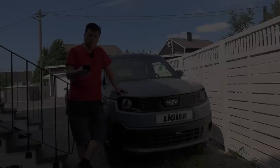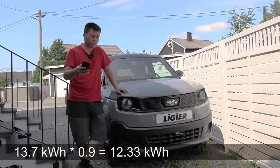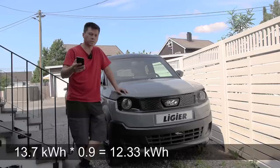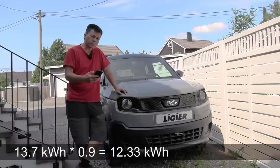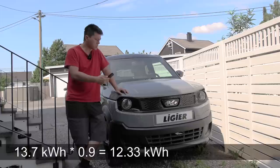I'm not sure how much we should deduct in charging loss. Let me do some math here. Okay, so we pull 13.7 kilowatt hours from the plug, and this time I calculate 10% charging loss, because the plug was energized for roughly 3-4 hours maybe after it finished charging. I'm not sure how much it actually pulled. There is also some limitation there. But okay, 10% roughly, could be 8%, but this gives us 12.3 kilowatt hours into the battery. That means that the battery was pretty close to empty then. That's why it shut down eventually.